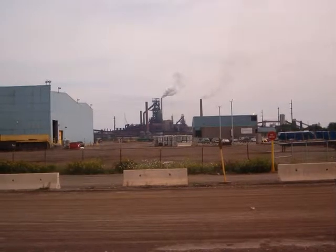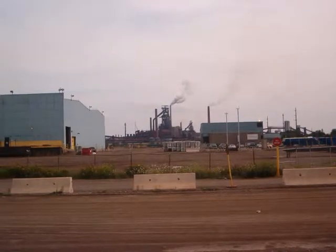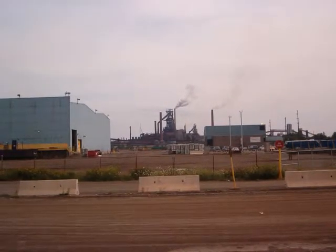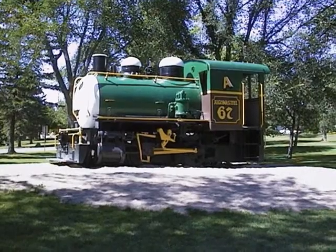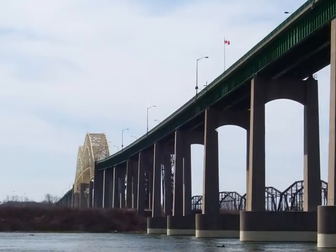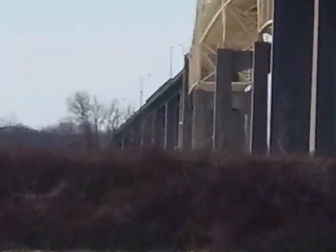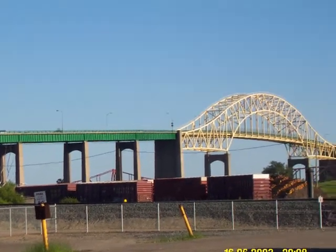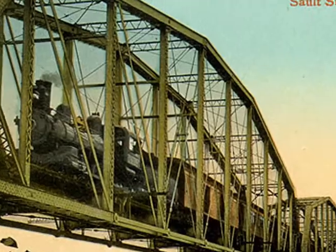Although at times it's been near bankruptcy, it's doing very well at the moment. I believe they're producing frames for windmill power generation. A retired Algoma Steel Mill locomotive. This is the international bridge joining Canada to the United States. A very early picture postcard of the railway bridge next to the international bridge being crossed by a steam train. Lots of souvenirs. This one is of the international bridge.